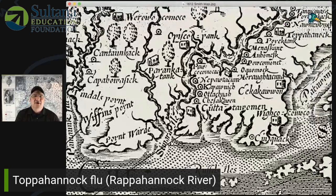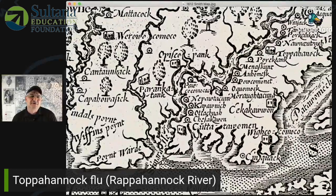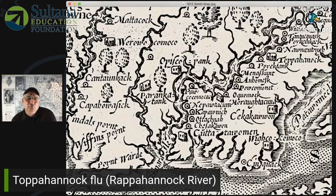That is the modern-day Rappahannock River. Here's a cool detail. Freeze it right there, John. If you look at this, there's a really high density of Indian towns on the Rappahannock River.